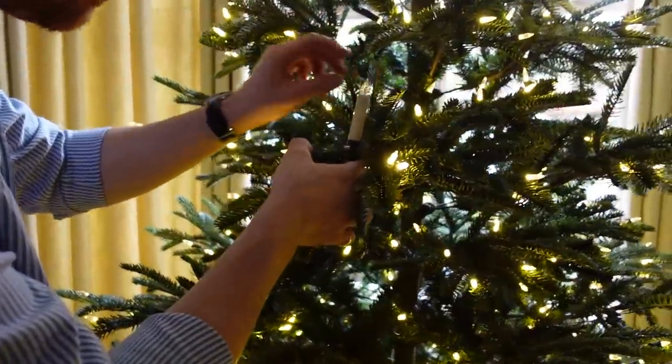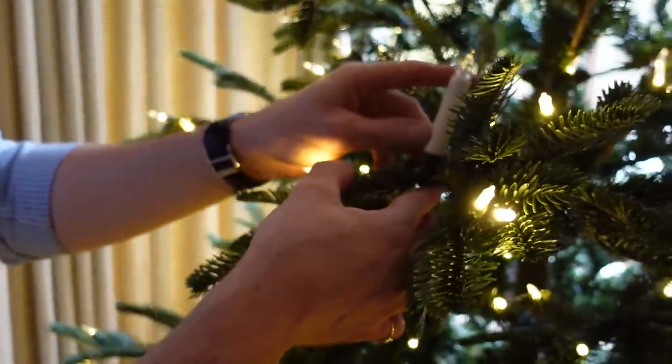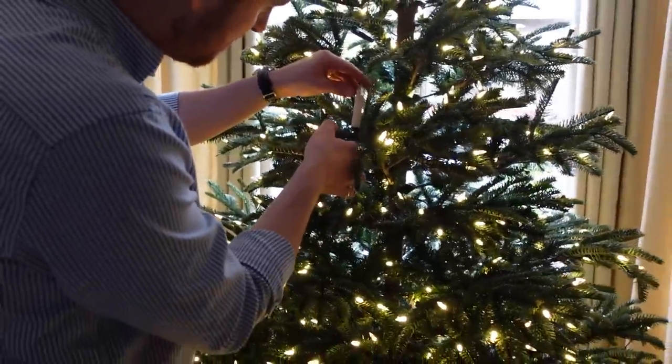Oh, that bit tilts as well. I was just thinking, I had it clipped on there and I was getting too excited. How are you going to make it upright? But they swivel. I can't cope, I've got to put the camera down because I need to put these on the tree.